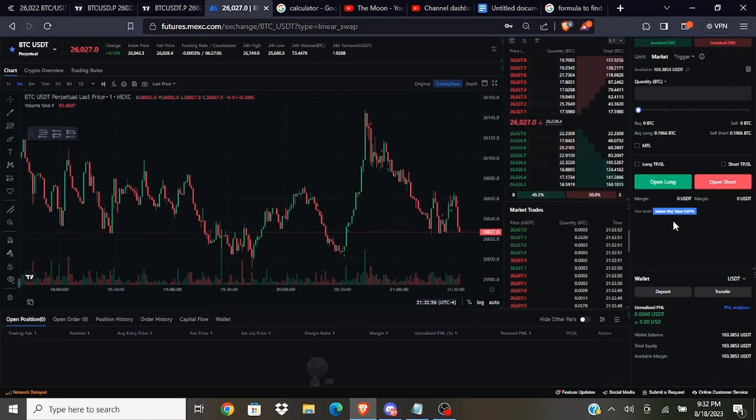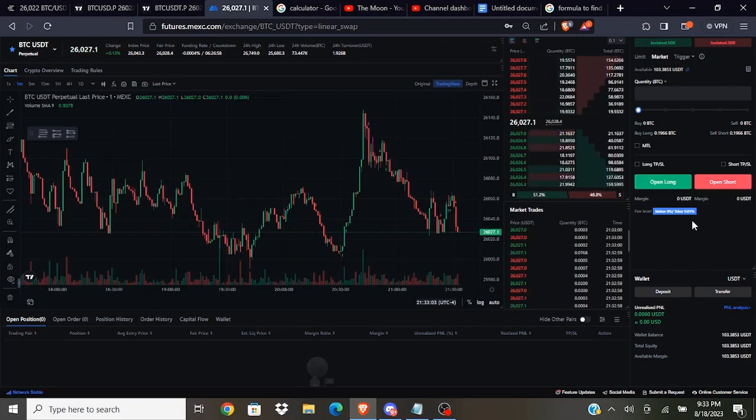I know I'm using MEXC. It's a little unfair because it has the lowest fees by far. You know, I can mark it in and mark it out of these positions without having to worry about fees really. So, if you're doing this on any other exchange, you're going to be spending a lot more in fees than I am. So that is something to keep in mind.